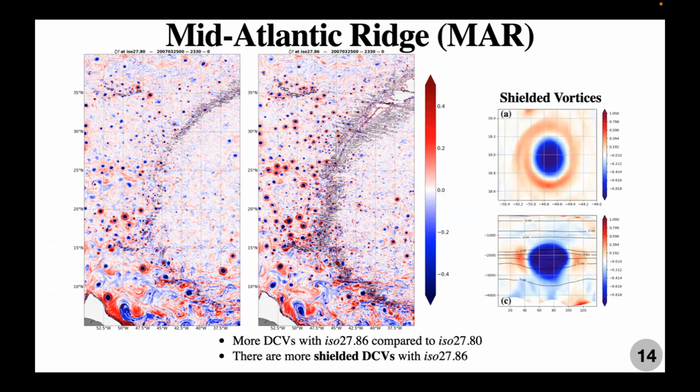And what do I mean by shielded vortices? Shielded vortices is where negative vorticity is getting wrapped, where a negative vorticity has a shield of positive one, or vice versa. And what we see over here is that there are many negative vortices having the positive circling around.